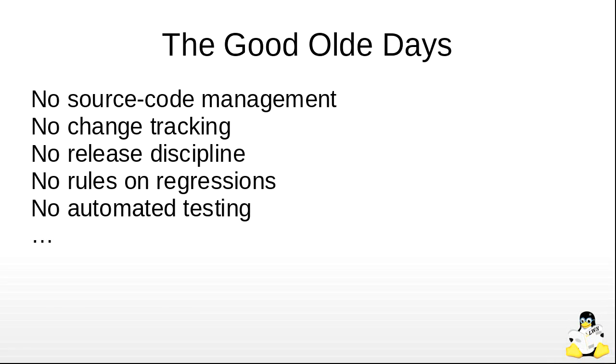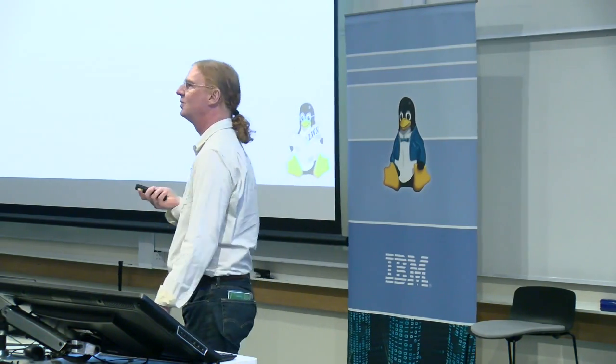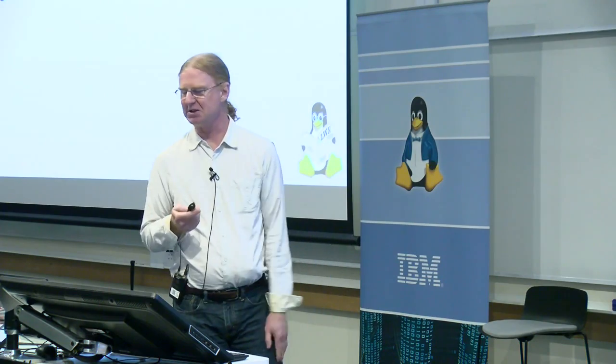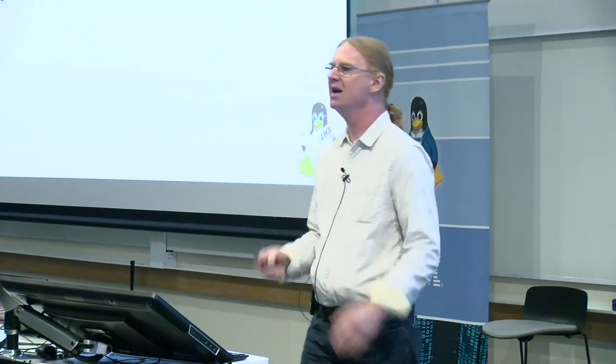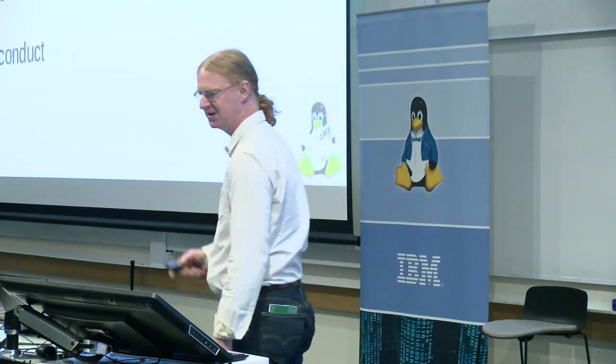If you think back to the days when it took 2, 3, 4 years to get a major kernel release out, and think about how successful we would be now if we were still doing that. You know, we didn't have that. We didn't really have our strict rules on user space regressions that we do now. And as I mentioned before, we didn't really have much in the way of testing. We didn't have a lot of stuff that you would think that we should have. We were kind of, again, out on the frontier.